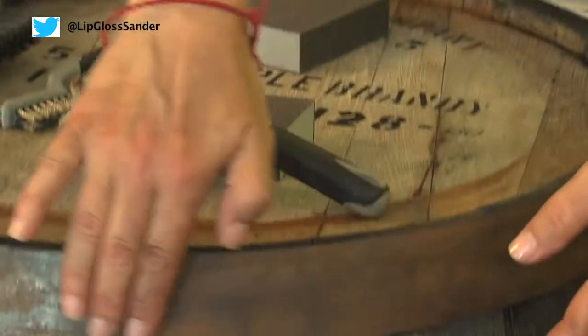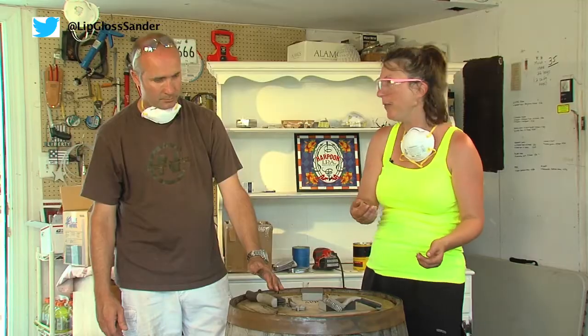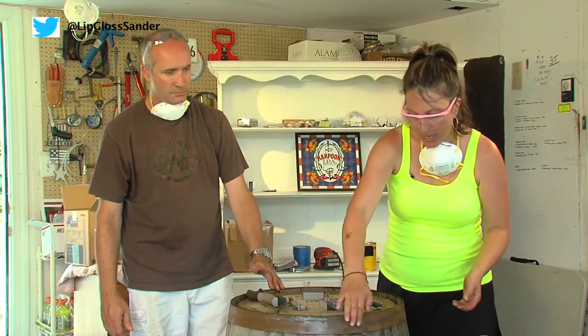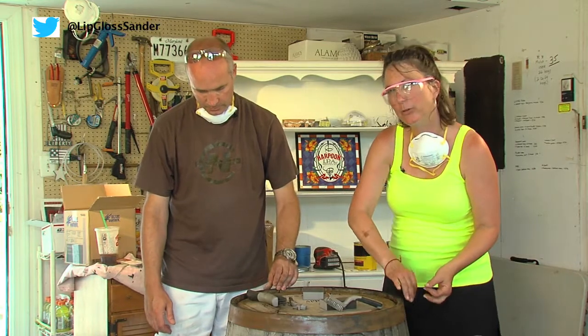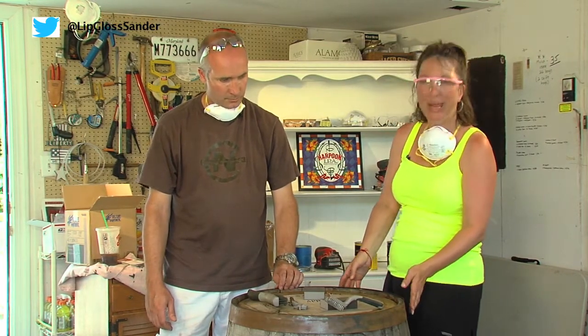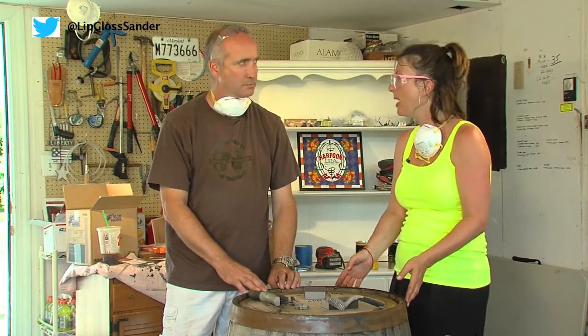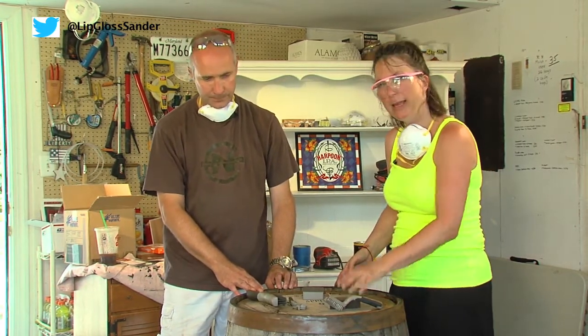That baking soda paste would stay on, and then you would wipe it off with a wet rag, and that would help bring the metal back to the original finish. But Dave wants to paint it, so right now I think we're okay. We would just get a wet rag and clean off this excess that's on here now.